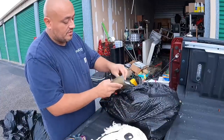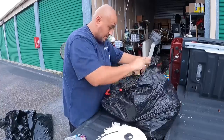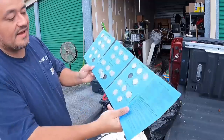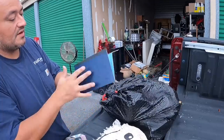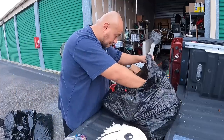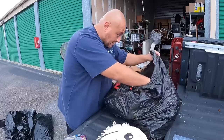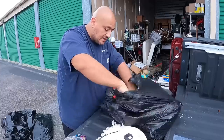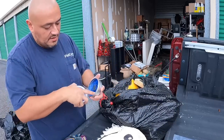Boy Scouts of America book. Aha, look at that, guys. A bunch of quarters. There you go. Told you, every now and then you find the quarters like that inside the books. Thinking putty. Oh, it's trash.